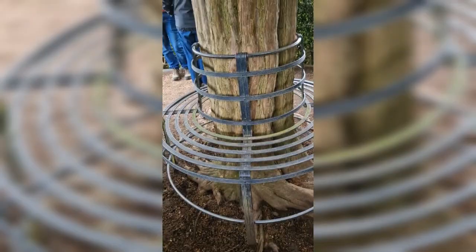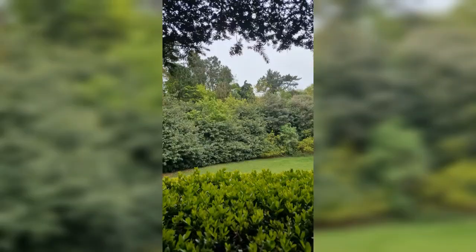There we go, this is the top. Tree house. Kids would love this.